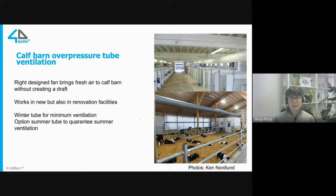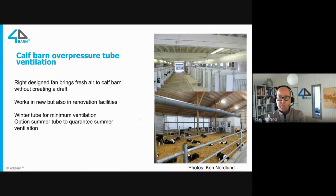The minimum ventilation is when you have this winter tube. It's a little bit smaller than the summer tube. And the summer tube is something you can put in all calf barns. We are also seeing more and more interest in this summer tube, so that in summertime we also try to secure good ventilation and fresh air for the baby cows. This is especially useful if you have limitations on opening sidewalls, then this summer tube makes more sense.